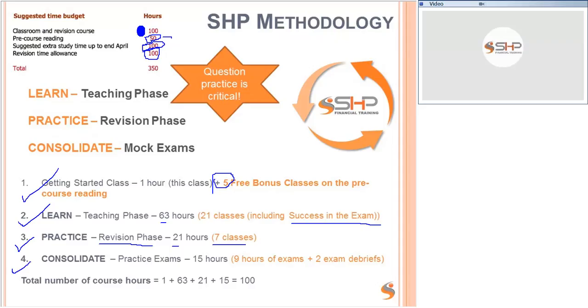And then we've got consolidation through practice exams, and we actually have one halfway exam covering half of the content, which you do halfway through the learning phase of the course, step 2 here. And then we've got one full exam, which you do just before the revision course starts, to identify your weaknesses and strengths, and that's a 6-hour exam. So you've got 3 hours and then 3 hours, just like you will have in the final exam. We also have exam debrief classes, which go through the areas that students found particularly difficult in the exam, so you don't make the same mistakes again.